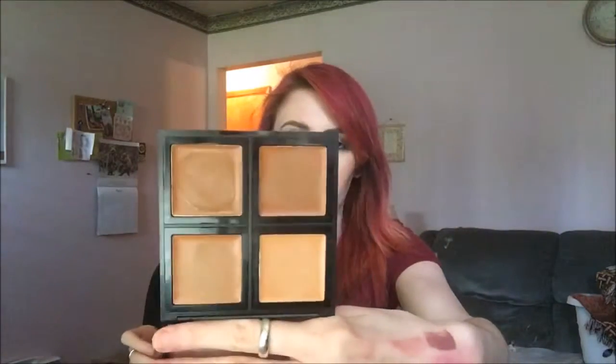The next thing that I have in here is the e.l.f. Foundation Palette, which I use for contouring because their cream contour palette was out, so I just got this dark shade of cream contour here, and I use these for contouring. Really nice, cheap alternative. They're actually really nice, very creamy. So if you are wanting to use these as foundations, I mean, they're nice, but I use this for contouring until the cream contour kit.